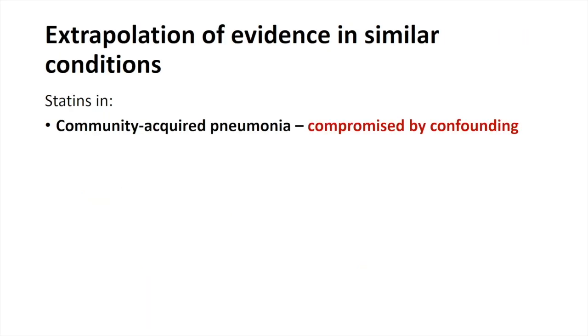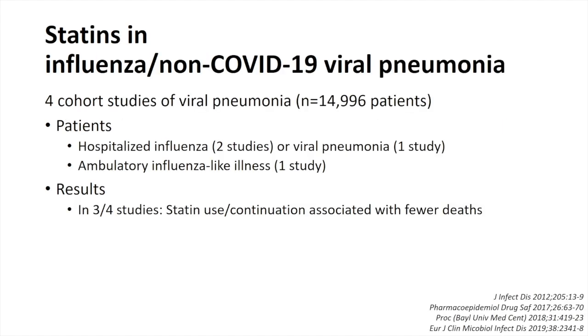As a result, all of these studies that have assessed statins in community-acquired pneumonia are compromised by confounding. In other words, they really don't give us a reliable estimate of what sort of benefit statins could have in community-acquired pneumonia, let alone COVID. Now, what about viral illness, such as influenza or even a viral pneumonia? Well, it turns out that studies have been done on this too.